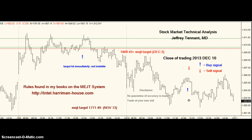We had a buy signal today and a sell signal, one right next to the other. When that happens in the mejt system, it means prices ultimately will trade higher and trade lower, which they did. Based on factors outside the system, today's action is weak, but we should get follow-through. If we gap over today's high tomorrow, which is possible, then the weak implications of today's market are negated.